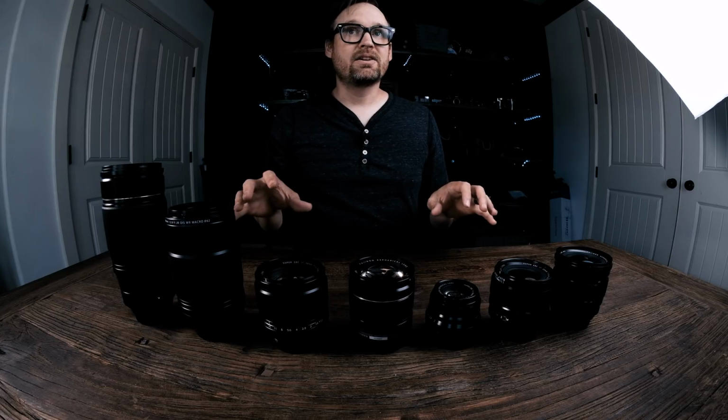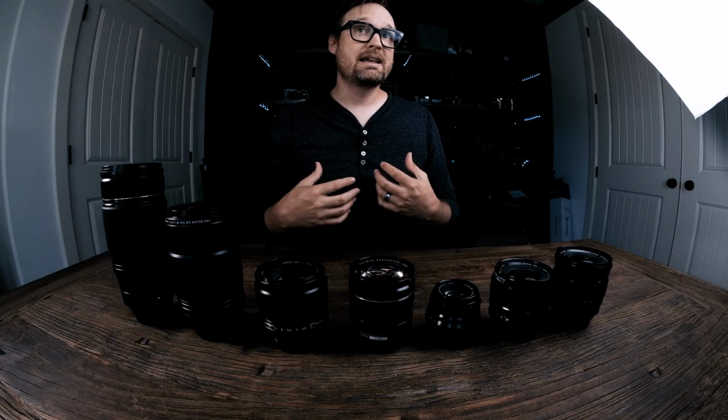All these lenses here get used and have an important place in my kit. I've owned other lenses, but if I didn't use them enough, I have sold them off. Now, of course, I don't take all of these lenses with me to every photo shoot. That would be ridiculous. I try to only carry 1, 2, or 3 at a time.